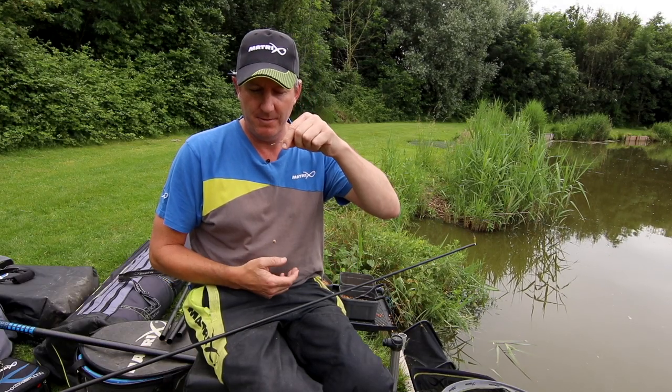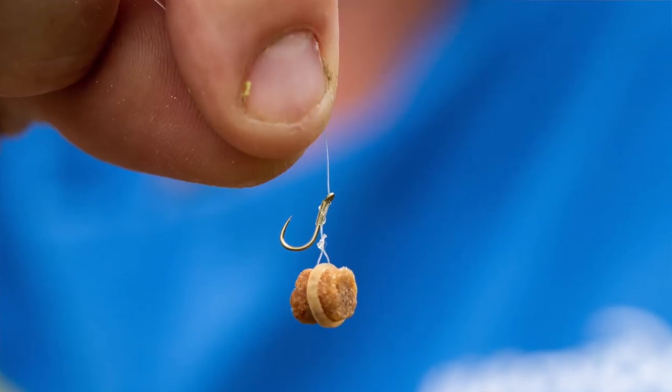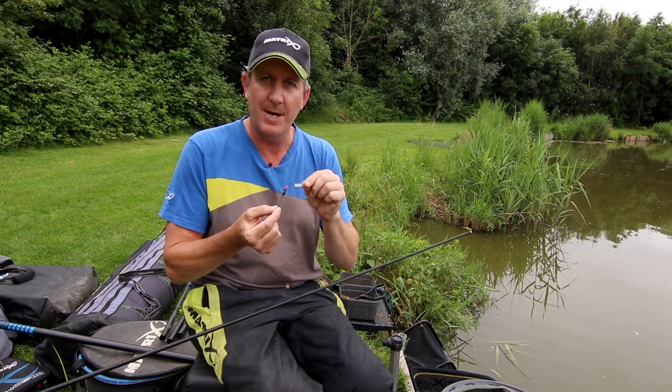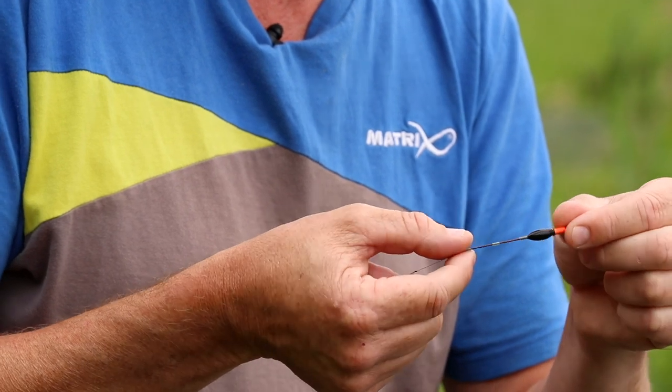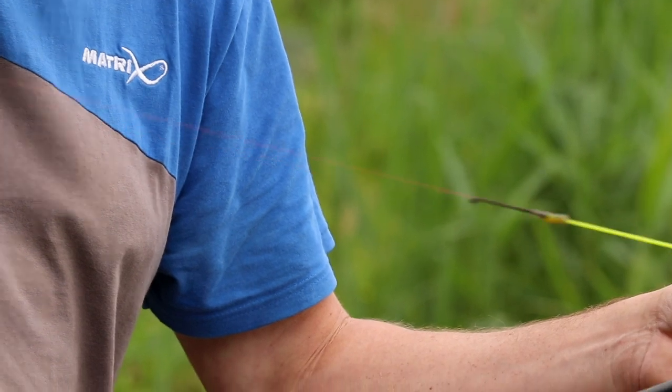It's basically 016 Power Micron to an 18 rigger with a 6mm pellet. I've played around with 6s and 8s, but 6 has been best. It's a 0.2 gram Matrix Series 2 float. Just takes two number 10 shot. Dead simple. And then I've got probably 2 foot of line above the float.